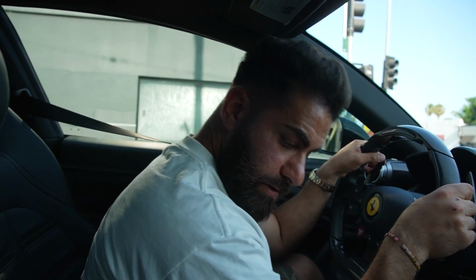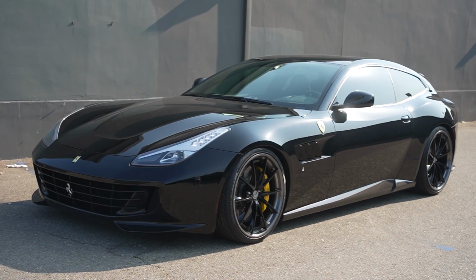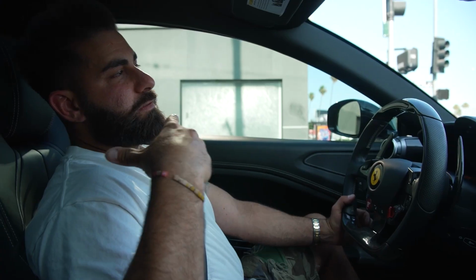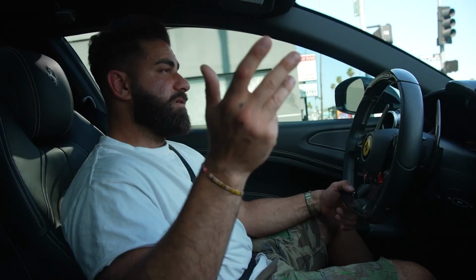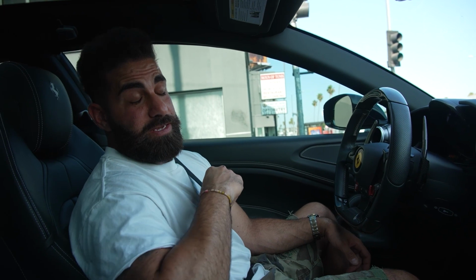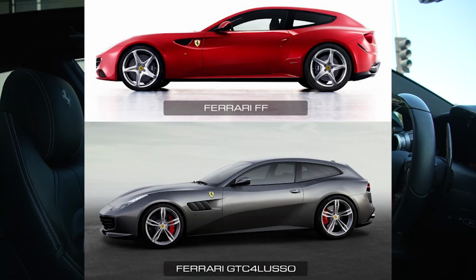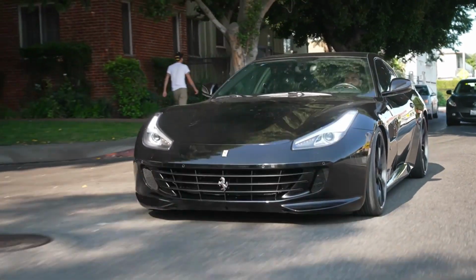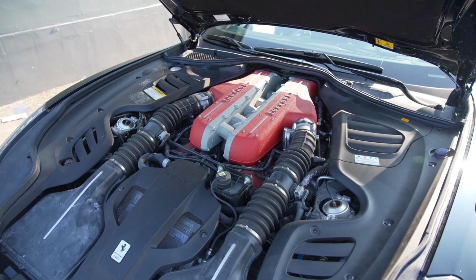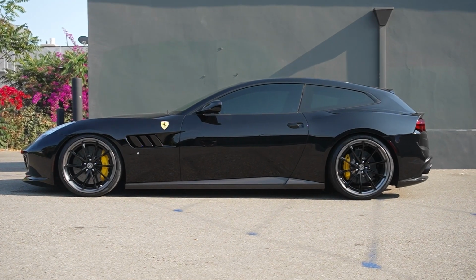All right, we are sitting in the beautiful Ferrari GTC4Lusso, and this car is really extraordinary. It's abnormal. It's not like a typical Ferrari, obviously. You guys already know the FF. I was actually a big fan of the FF. I drove one around for a few months, to be honest, and I really enjoyed the car. It looks a little funky, but you get used to it and you learn to love it, especially because they do have the V12 motors, just like the F12 and the 812 now. So this is the GTC4Lusso, which is modeled after really the 812.